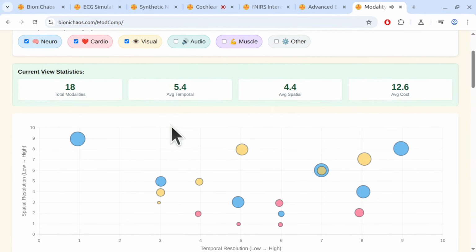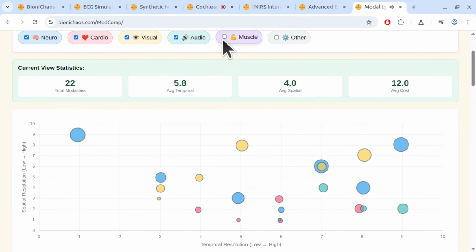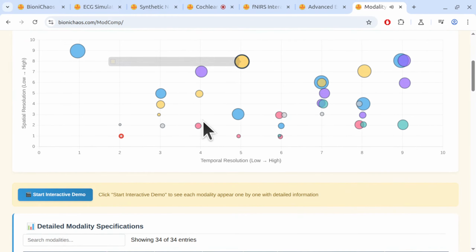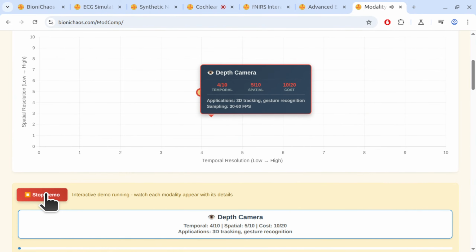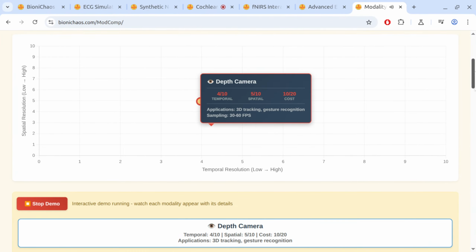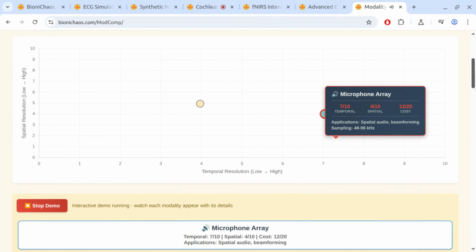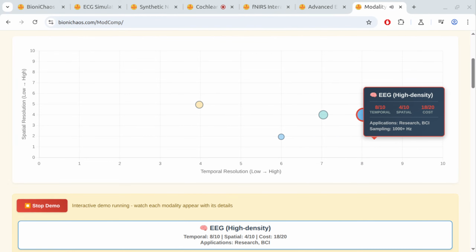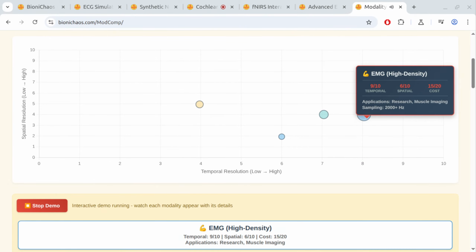Exactly. Or look at GSR, galvanic skin response. That's 2 temporal, only 1 spatial, and 5 for cost. So slow again, and even less precise spatially. What's it good for then? It gives you a general sense of stress or emotional arousal, like is someone generally worked up, but it won't tell you how stressed or what emotion. It's like getting a vibe check through a really fuzzy old radio. You know something's happening, but the details are lost in the static.